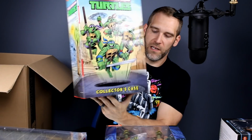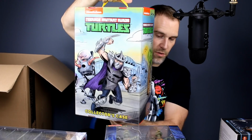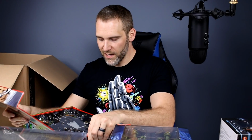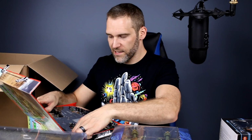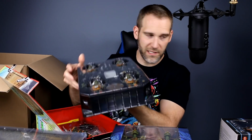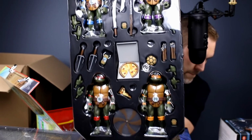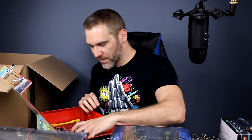But here we have the collector's case of the Turtles. There's the Turtles on the front. There's the Shredder on the back. Let's see what's on the inside. For those of you that haven't seen this, I know I've reviewed this thing. Yeah, so this is my favorite of the Turtle sets. I like the color scheme. I like the case. I like all of it. I like the black packaging in here. I love this set. So each of the Turtles right there, obviously. There you go. I love this set. Such a fun one to have. And then in the vinyl case, can't beat it.